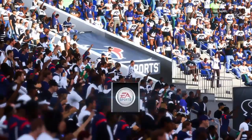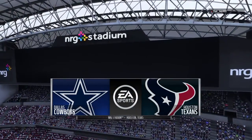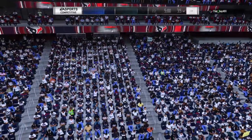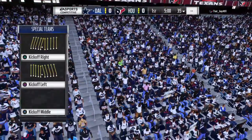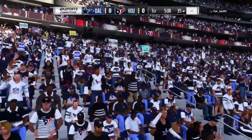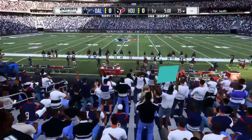NFL is in Houston, in the Space City at NRG Stadium. They do it big here in Houston, and a second ago it was a Texas-sized welcome for their hometown guys. They're fired up and ready to go as they get set to match up with the Dallas Cowboys.